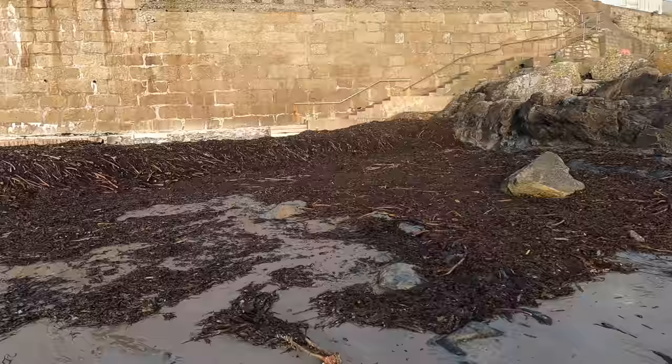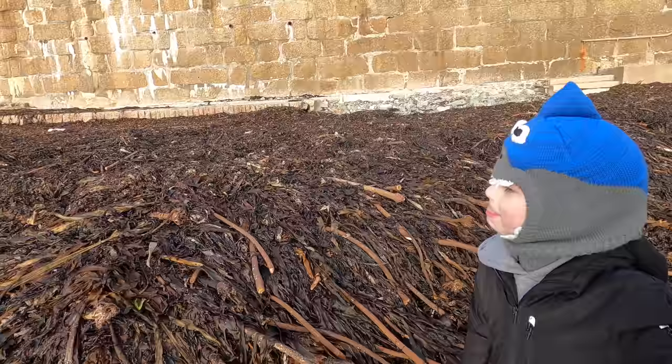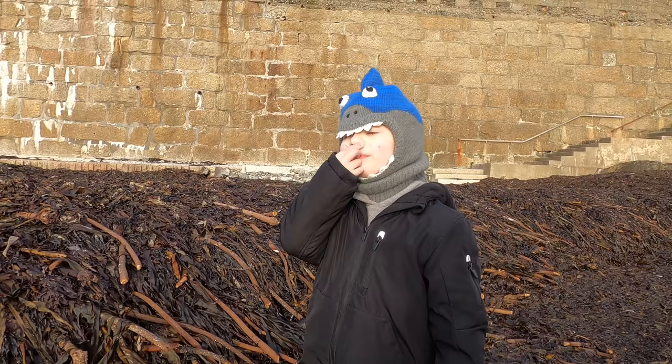I'm so tired. You know what I was saying about having some bad weather, and it's torn some kelp up. You can see how much I mean here. These piles of kelp here are almost as big as James. I'm going to stand next to it. It is probably 3.5 foot deep, isn't it? It's not very nice, is it?